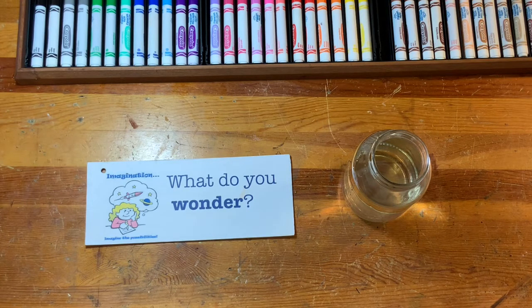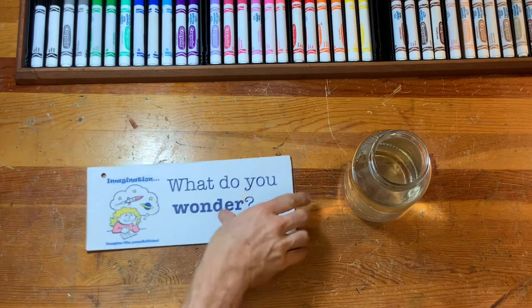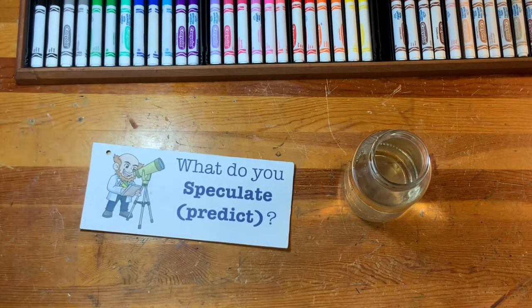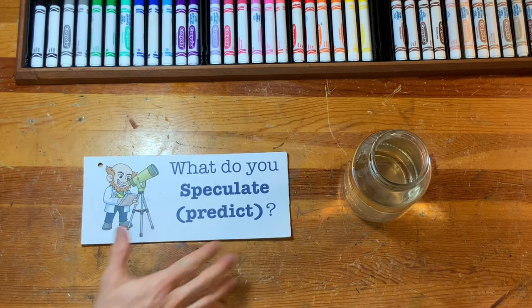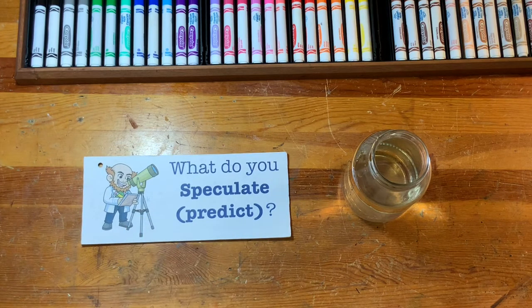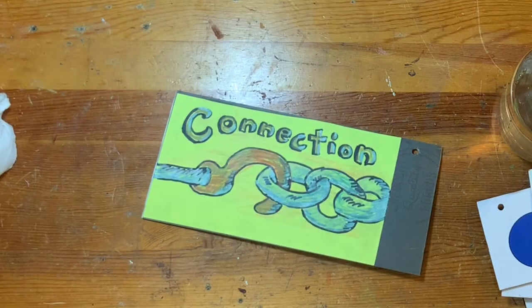I also use that pattern or order. Every student in my class can notice something about an artwork. And then moving up, fewer students can wonder about it because it's a higher order thinking. And then last, to speculate what happens next or what you would predict, that's a lot harder. So only one or two may be able to answer that question.